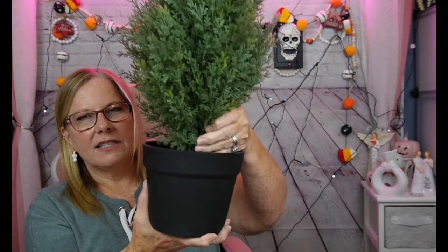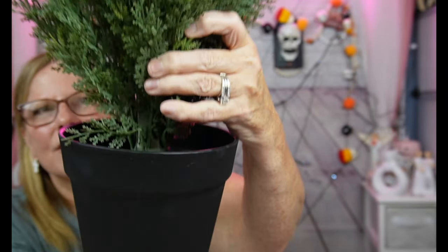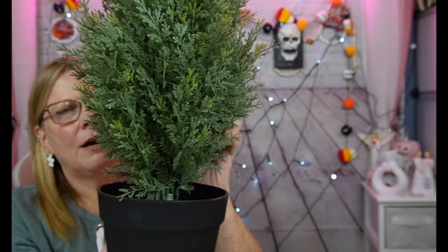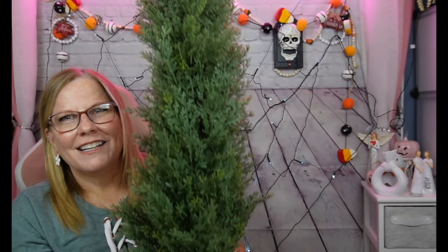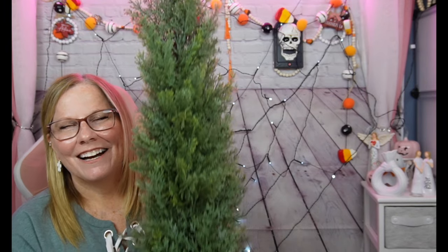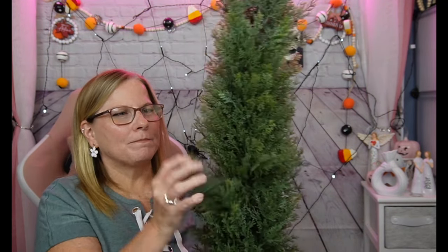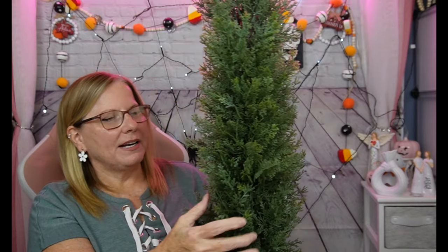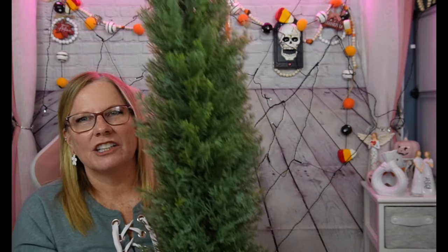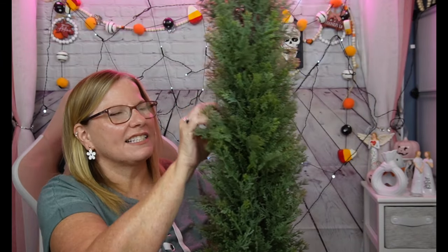So here's the pot, and you can tell it's like cement on the inside. It's totally not coming out of that. I have a lot more fluffing to do. Look how tall that is. Yeah, this is going to be perfect. I love it. It is plastic, but it does seem to have a look of cedar. And on your front porch, I think it's going to have a nice touch to it.